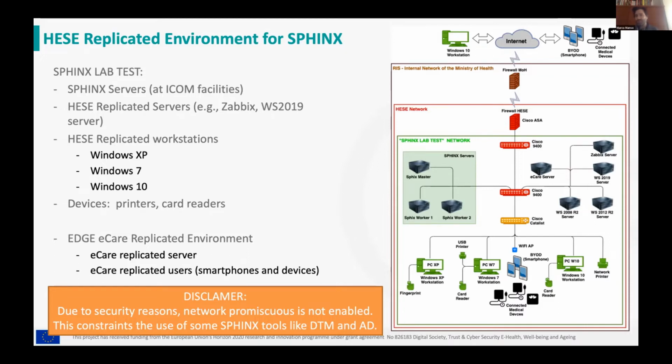Either we introduce fake data or just generate some dynamics, in order to have the system with some content to explore. In terms of the replicated environment, it will be the part which is here in green. We have the SPHINX servers, the ones which will be running the SPHINX software and toolkit, in one area. We have replicated servers, which are depicted here on the right side.